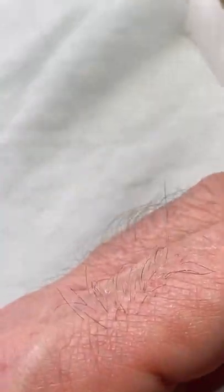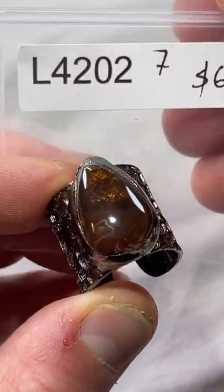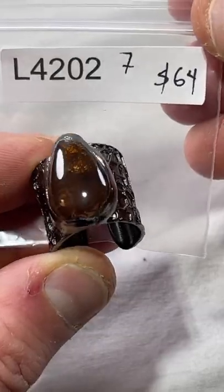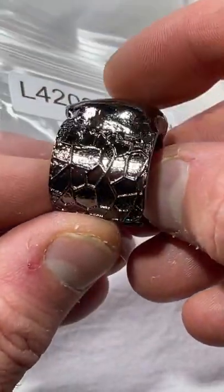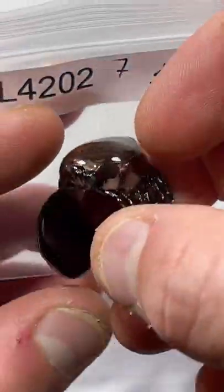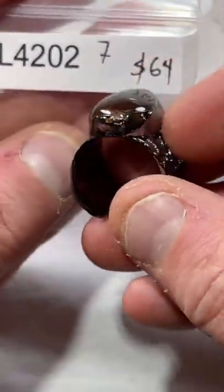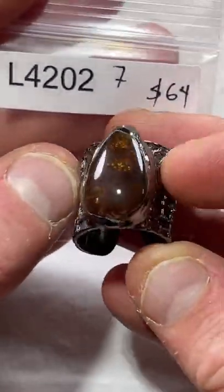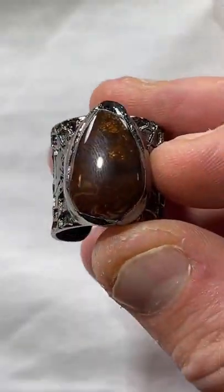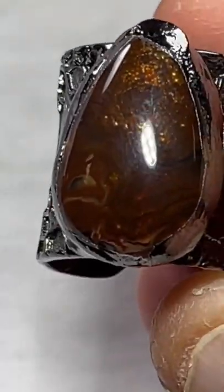Fire agate ring. Before I put this box away, we did a few things in there. Yes, just window shopping. That's good. $37 on that. It's very skull-like. There's five of these. This is a seven, and I think you can probably stretch it to a 7.5. And it's pretty solid. It's really solid, actually. Fire agate, $32. Fire agate.